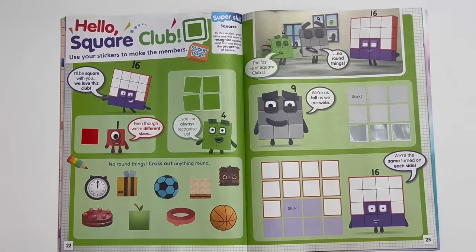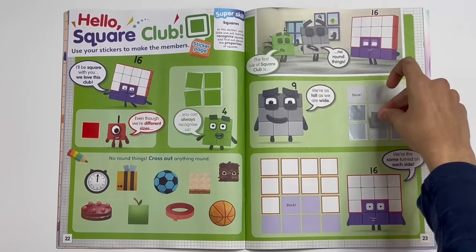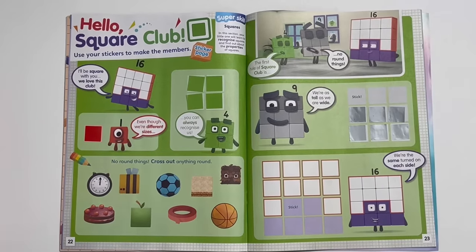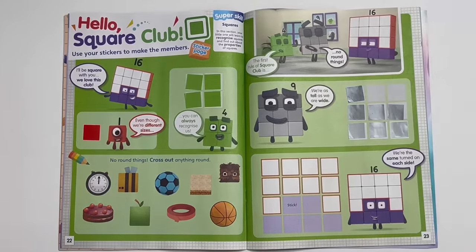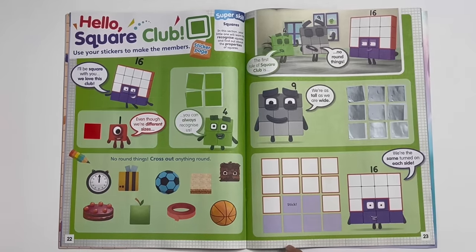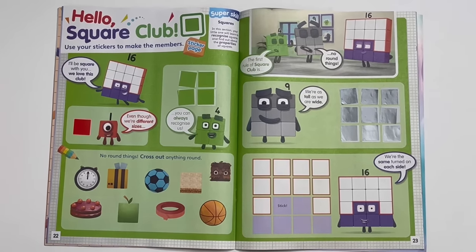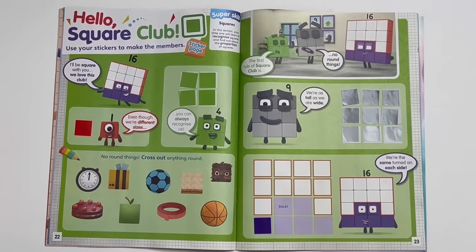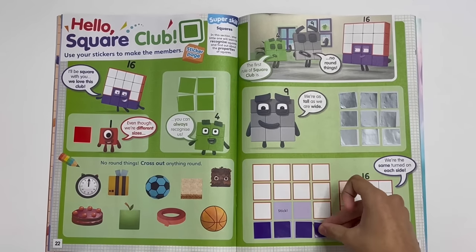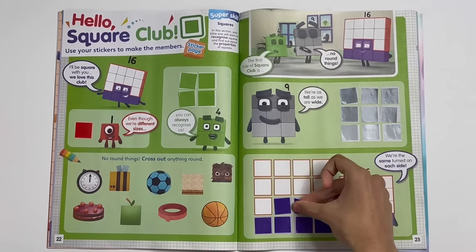So here we have light grey. Dark grey. And even darker grey. And finally, 16. But 16 only has 6 stickers, because you already have the white ones, so just do the purple ones. They don't have the dots on them, because they don't want to get confused with number block 6. There.